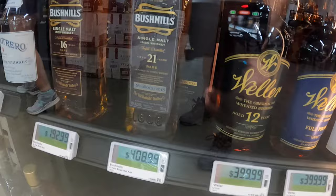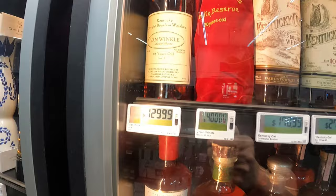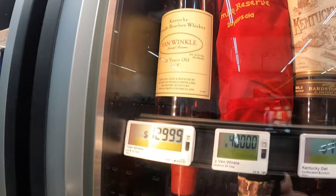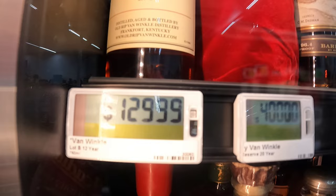Or maybe 30,000. I don't know. They don't have any dots. Yeah. And the other one's $3.99. Oh, yeah, I see what you're saying. There's Weller, full proof, $3.49. Kentucky Owl. Here's a Van Winkle for, I think that's $12.99. There's no decimals in there, so I'm pretty sure that's $12,999.